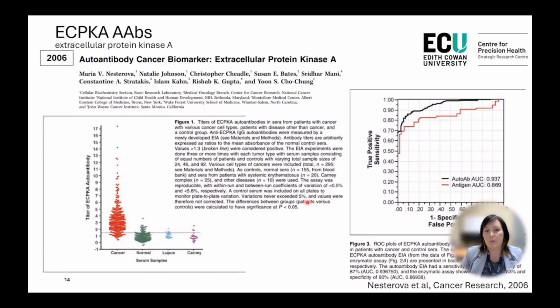Then in 2006, a paper by Nesterova et al. proposed ECPKA antibodies as potential cancer biomarkers. Now, this is an enzyme that is secreted into the circulation by many cancer cells, where it is then called ECPKA, or extracellular protein kinase A. This particular paper found that IgG anti-ECPKA autoantibody levels were raised in a variety of 20 different cancer types, including melanoma. And this was interesting since 2 years earlier, Kita et al. in 2004 found that blood ECPKA levels actually decreased after the surgical removal of solid tumors.